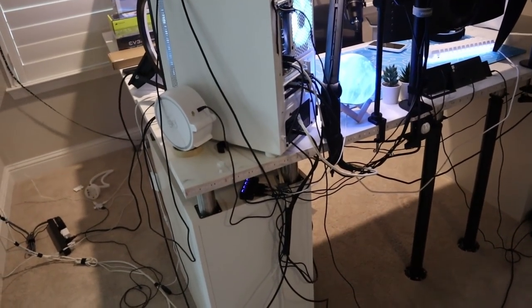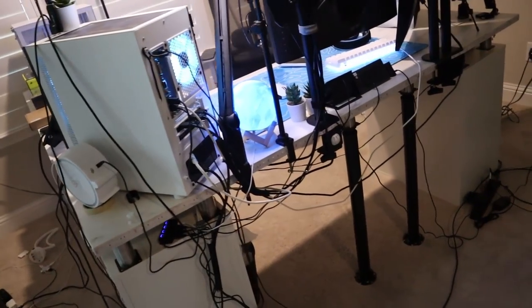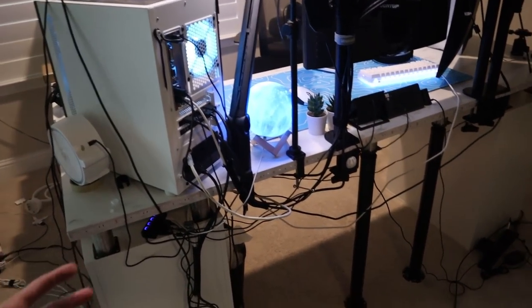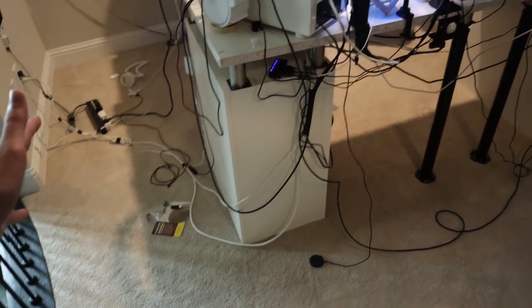And the last thing that's changing is my cable management. I've been putting this off for like 4 months straight now because I've been getting a bunch of new stuff for the setup, I've been moving things around, and I haven't really found something that I'm happy with yet. But today when I do my revamp and I get my new PC and everything, I'm committing to fixing all of this.